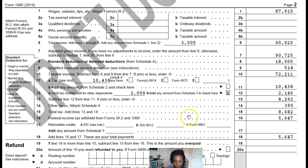And then also you'll see, just to get an idea, how much was withheld last year. So this person ended up owing some money because their total tax due was $8,682. But from their paycheck, their job only pulled out $5,647 and sent that to the IRS. So that's how much they paid. That's kind of how you see where you're at.